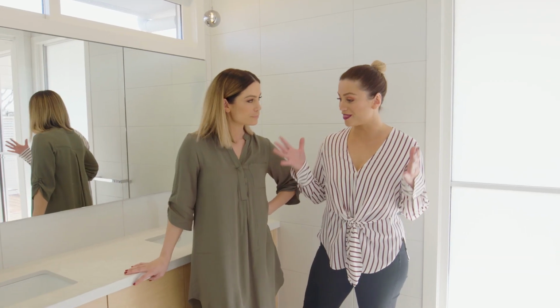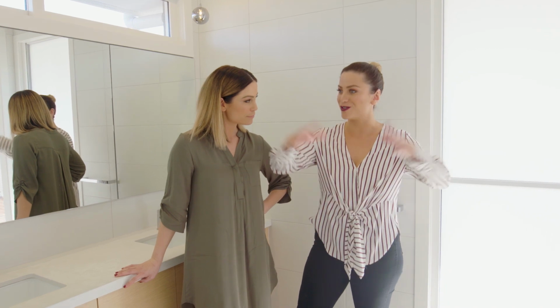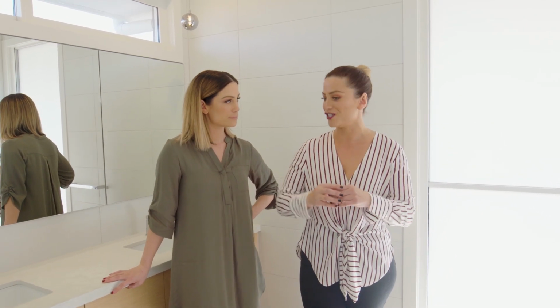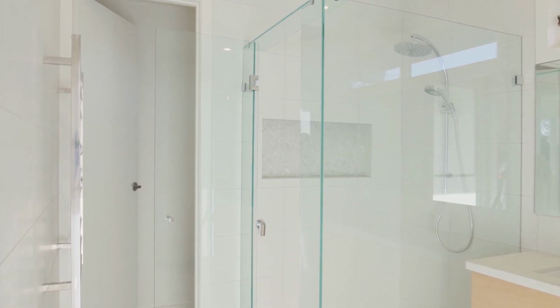Absolutely, and I know that one thing for Leigh that he really wanted was this to have a lot of space here. So I think that's definitely been achieved. It feels very spacious in this bathroom, doesn't it? And I love the way these tiles have been laid. The tiler nailed it. And don't forget all the tiles are Italian as well, just to give that extra bit of luxury. Yeah, very nice.